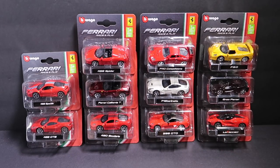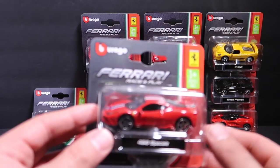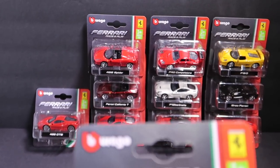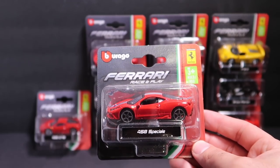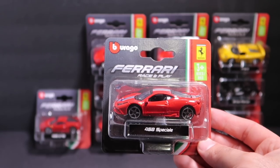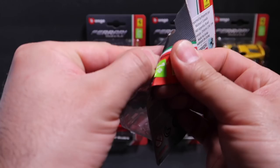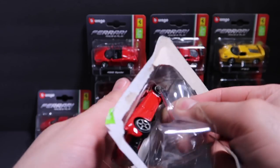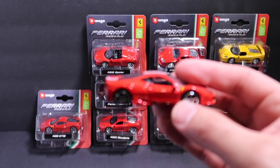All right, let's get to the next car. We've got the Ferrari 458 Special. Oops, sorry guys, I'm hitting my camera here. I'll back right up so you guys can see a bit better, and we'll get these to focus right on the cars. There we go. Awesome, awesome 458 Special. Let's open this one up and get a closer look at it as well. Ooh, this one's being tough to open up here. All right, there it is. We'll get that open. There we go.